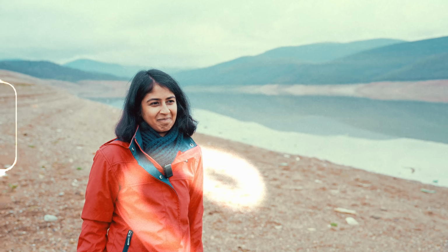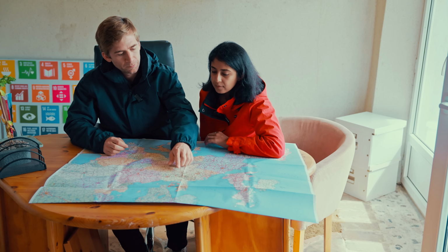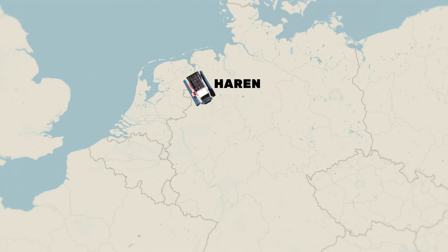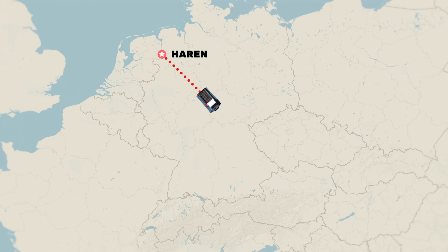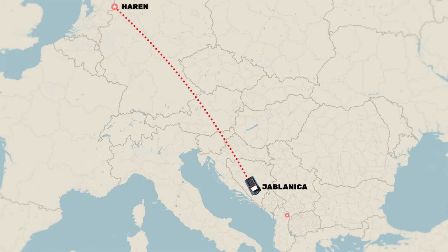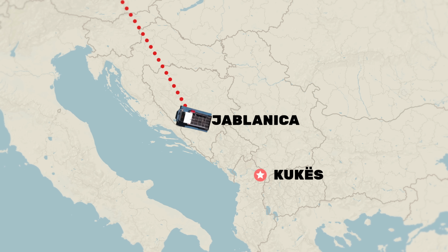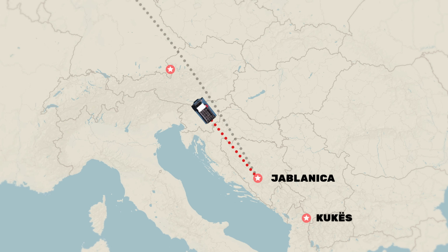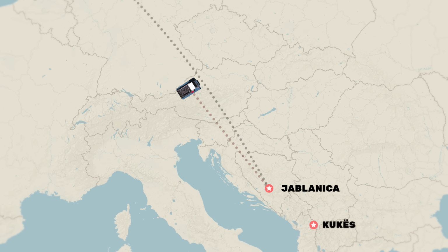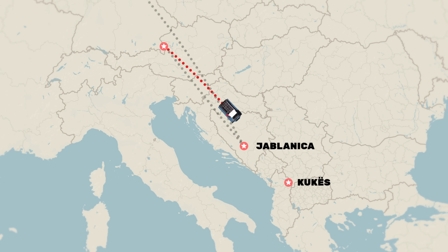The journey of Everwave's trash collecting boat is as impressive as the boat itself. The boat was built in northern Germany, and then we sent it all the way to Jablanica. The plan was obviously to send it to Kukës, where we are now, but we are forced to, because of toll issues, send it back to the German border, import it here, and now send it back to Kukës, Albania, which needs a couple of days.